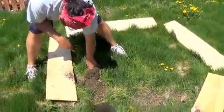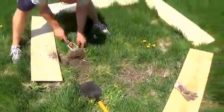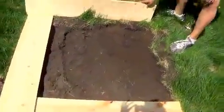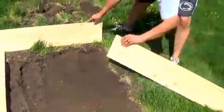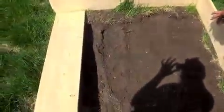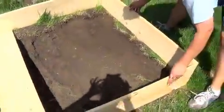Okay. Alright, so here's our hole all dug out. It's not perfect, but we did the best we could. But can I just show you guys how gross I am right now? Like, do most people get completely covered in mud their entire body when building a garden? I don't know, I guess.